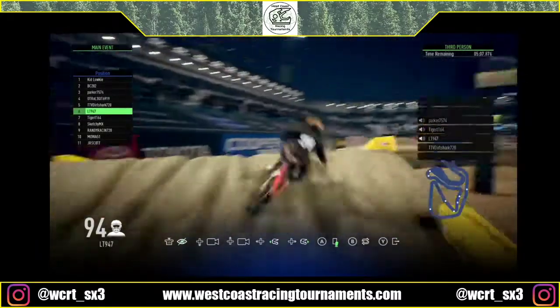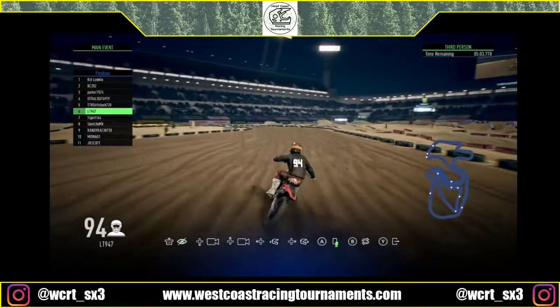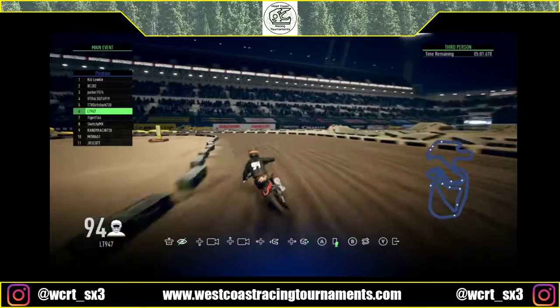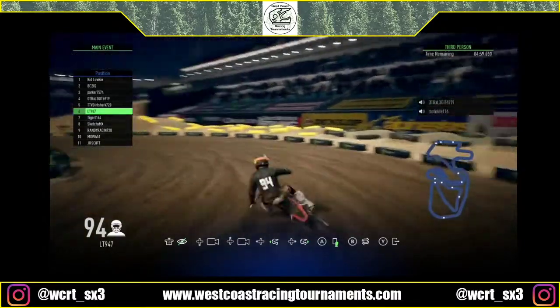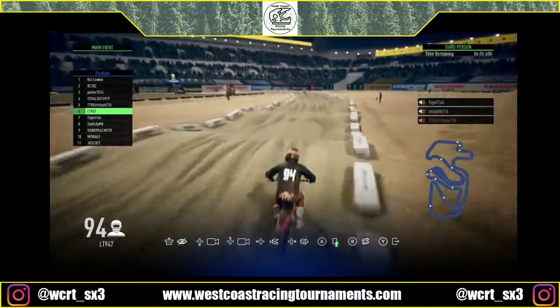LT finishing 5th in Moto number 1 wants to do the same here in Moto number 2. He wants to get ahead of Dirt Shark. This could be for an overall as well. Dirt Shark was 6th in Moto number 1, so LT needs to get ahead of him to finish ahead of him on the overall.